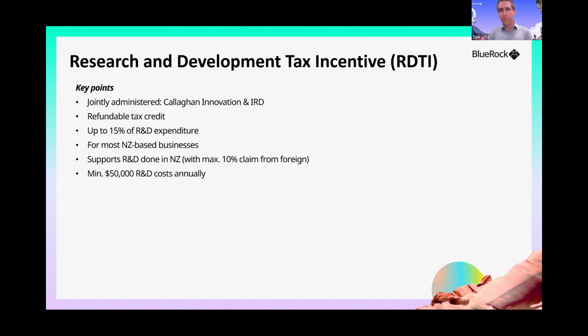It's a refundable tax credit, meaning it offsets your income tax for the business. And if that offset goes into negative, you can get a cash refund up to the value of 15% of your R&D expenses for the year, with some caps. It's available to most private sector businesses in New Zealand, not if you're majority Crown controlled or public in some way. So it's for New Zealand businesses doing New Zealand research, although you can submit 10% of your claim for foreign costs if you need to do them overseas. Now, the one rule there at the bottom is a minimum spend of 50,000 per year before you can qualify for the RDTI.